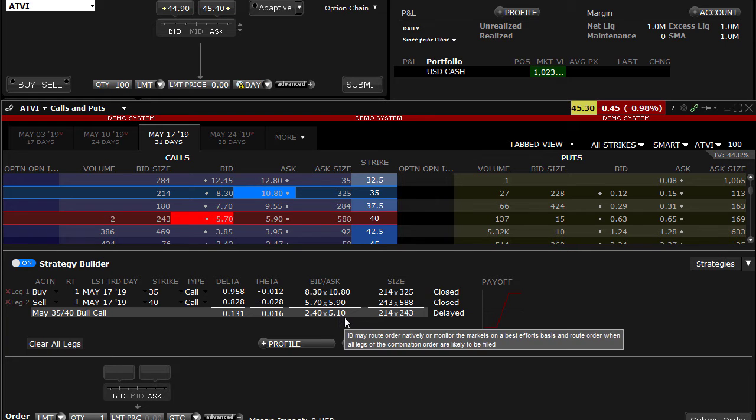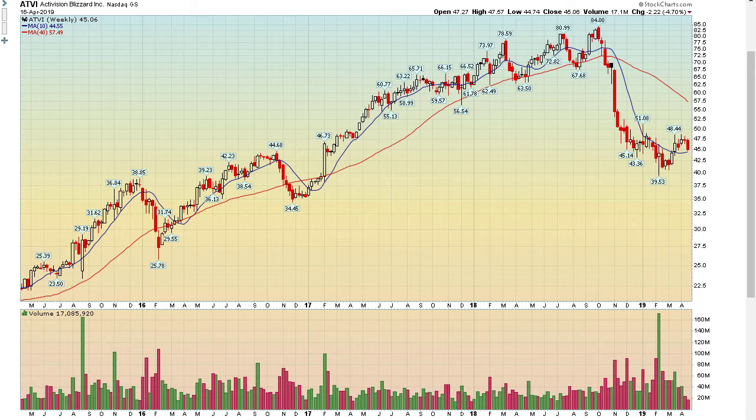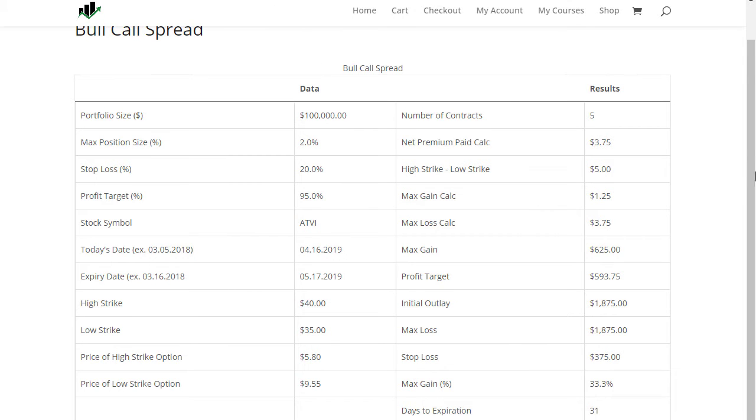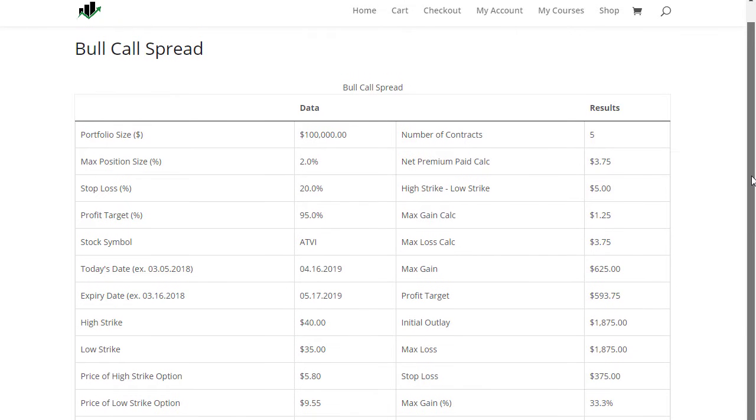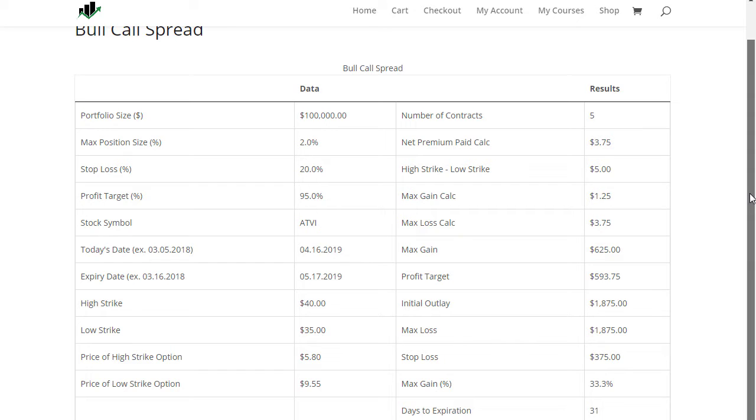But let's see if this is a good trade before we actually place an order. So we're going to go back to our browser and take a look at a calculator we have on Street Smart Options. We have 6 different calculators, and this is the bull call spread calculator. I've already input the numbers for ATVI. Assuming a $100,000 portfolio, we're going to max risk 2% of our account, so max risk $2,000 on this trade.